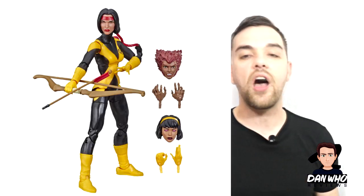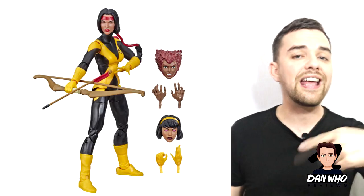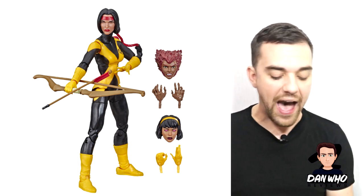So yeah, Dani Moonstar, it's official, but they're also getting interchangeable heads in this pack to give you a Karma, where she's got those pink whited out eyes and the little bob haircut. And then we're also getting Wolfsbane. So we're getting a Wolfsbane head, and we're also getting Wolfsbane interchangeable hands, so you can have those furry hands.